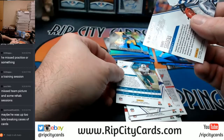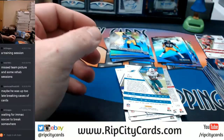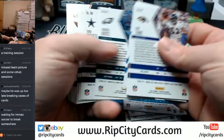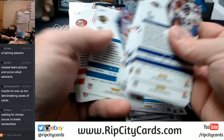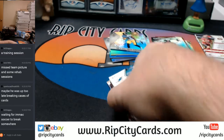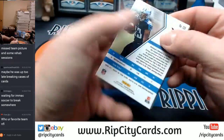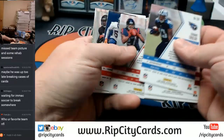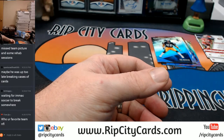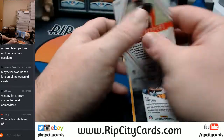Sanders to 25 and Ajayi to 149. Let's see, I should be all right with these. Yep. Mine is the Buccaneers. I got a Bradshaw to 299 in there.